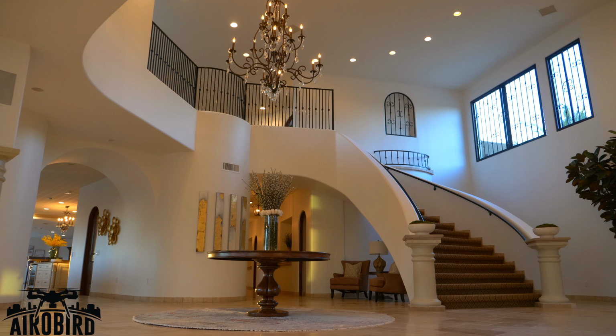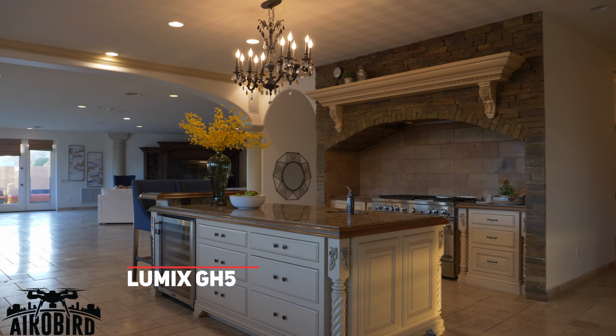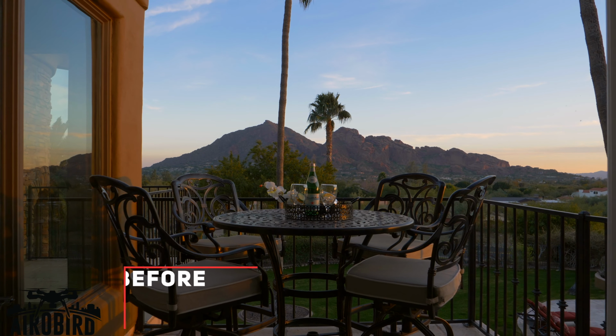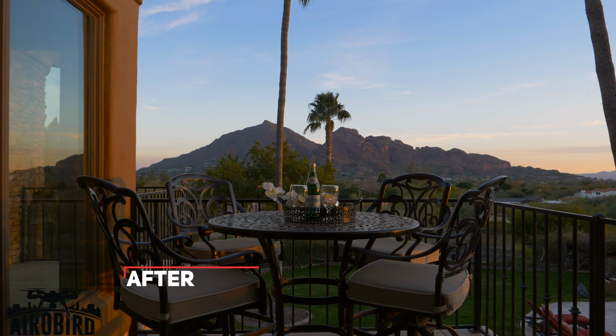The reason why I went with the Panasonic GH5 for shooting video is because it shoots amazing 4K video at 60 frames per second, which allows me to slow down the video footage, making it seem really smooth and really cinematic. I'll show you guys an example. So here's a shot that I did with the Panasonic GH5 regular speed. It looks honestly too fast and not as cinematic, but here is that same shot slowed down, and it just adds this whole cinematic feel and look to it. And that's why I always like when cameras have more frames per second.